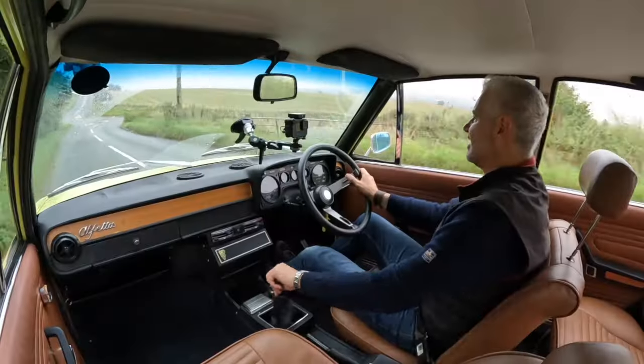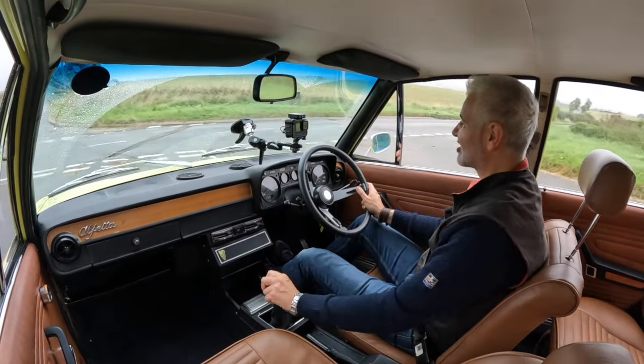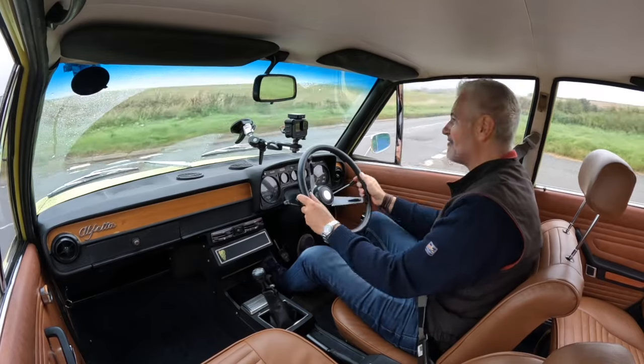Gearbox, Alfa. It's quite light actually, but a bit bulky, a bit difficult. Transaxle layout, you can't really get away from that. But let's experience the lovely twin cam.